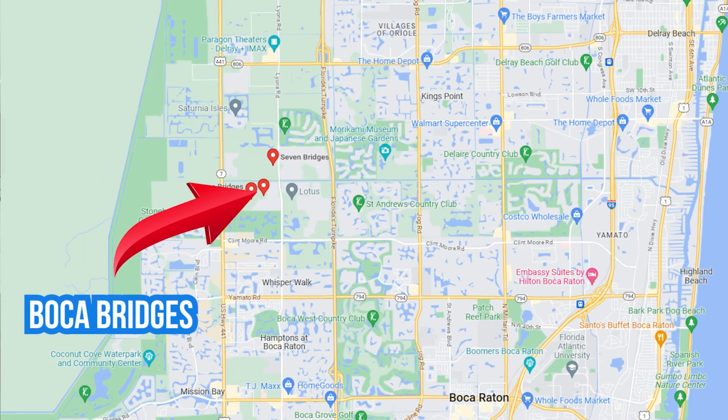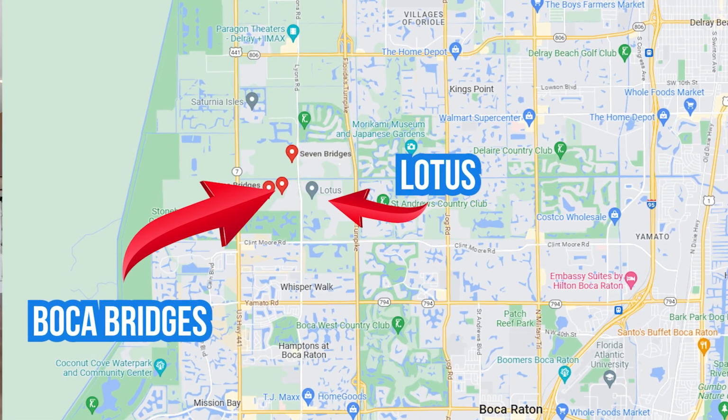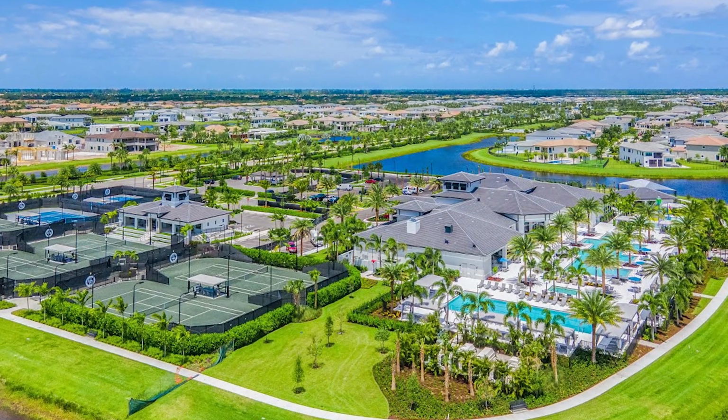They have pretty much taken over that whole Lyons Road area. Back in the day, they did the Bridges, Seven Bridges, then Boca Bridges. Boca Bridges is located right across the street from where the original Lotus went up. At that time, Boca Bridges was all the rage and everybody was buying in there. I don't think they really wanted to show up Boca Bridges, although Lotus is a great community, it's a more modern feel.